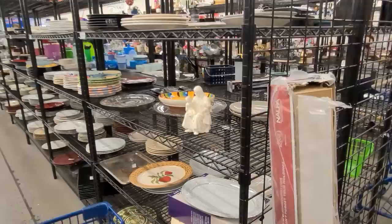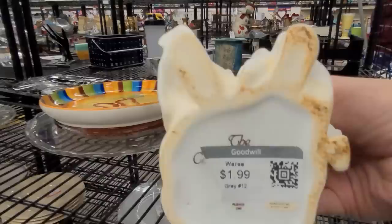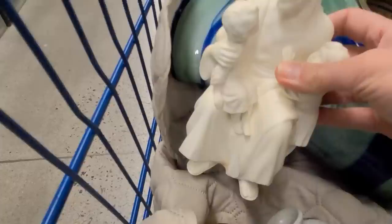Just rounded the corner and I spot Jesus and children on the shelf. It's $1.99 and it's Lenox. I think he needs a bit of a scrub. It's a bit gummy on the bottom, but we'll take him.